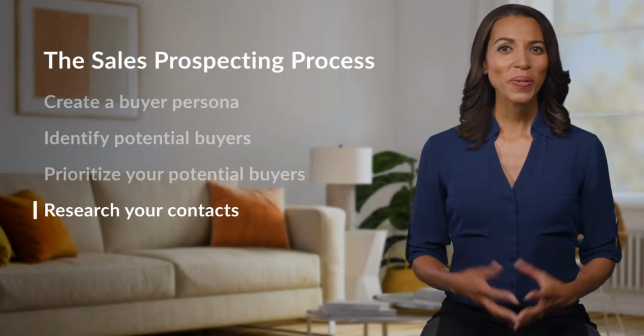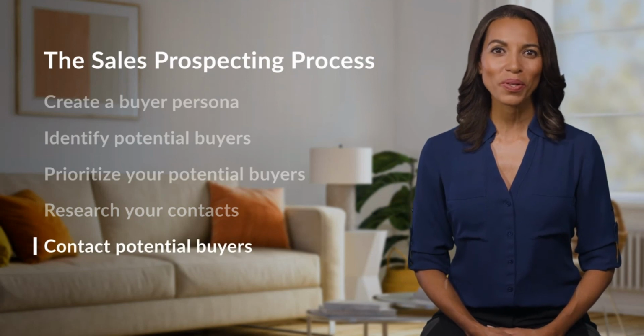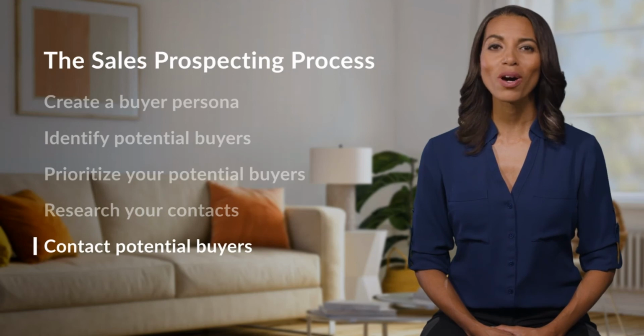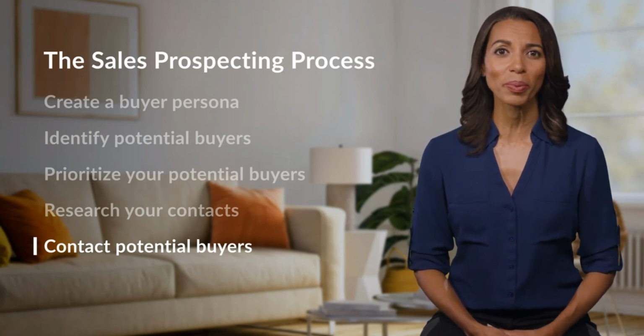profiles before reaching out. Once you understand your potential buyers, connect with them, remembering to start with those high priority targets first. Show that you've done your homework. They'll want to know that you understand their goals and challenges and that you're here to help, not waste their time.